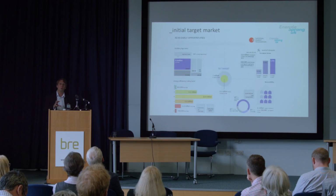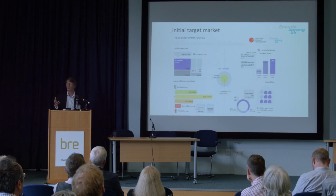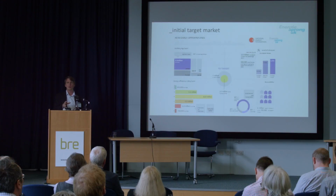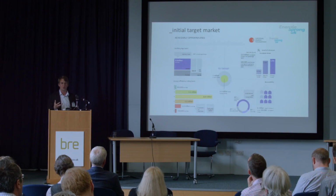What's the target market here? Because scale is critical. If you only got 10 units, forget about it. If you've got 1,000 units, forget about it. The Dutch started with 111,000 units. That's social housing. That was structured in a way that the first 1,000 units were trial projects.